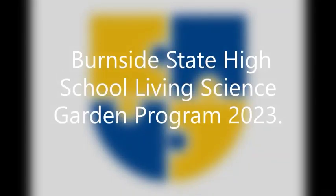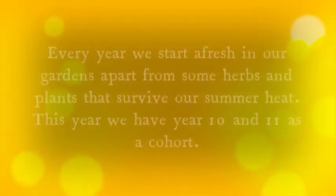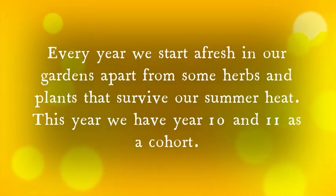Burnside State High School Living Science Garden Program 2023. Every year, we start afresh in our gardens, apart from some herbs and plants that survive our summer heat. This year, we have year 10 and 11 as a cohort.